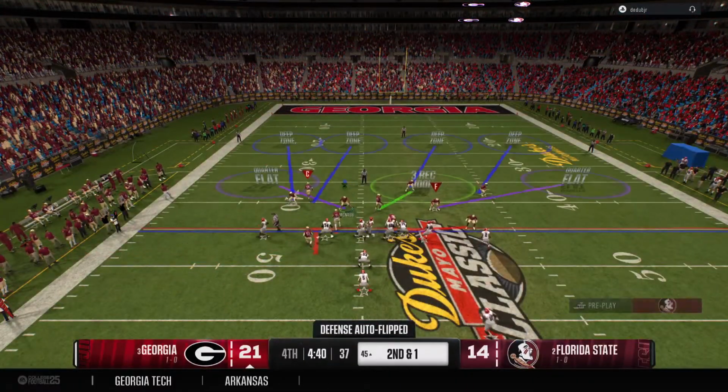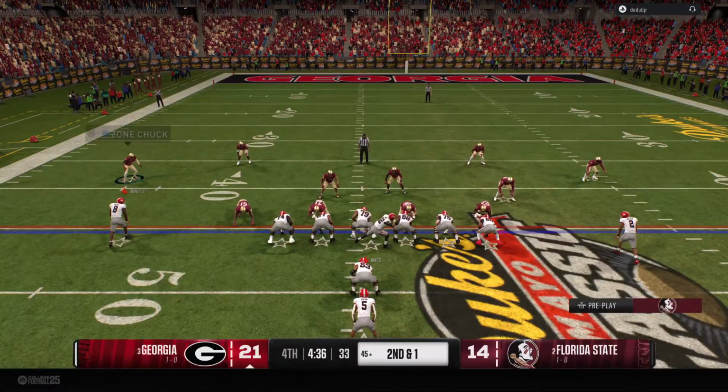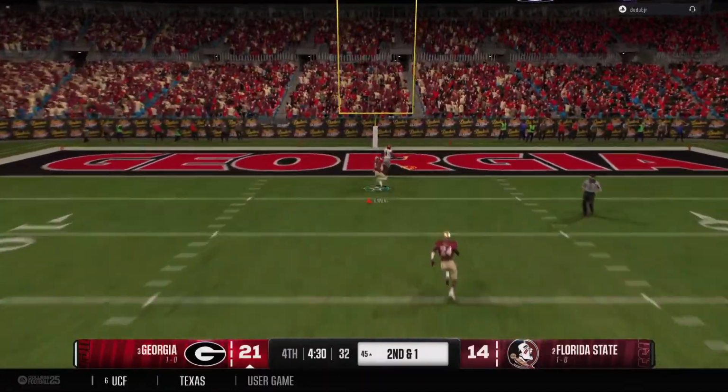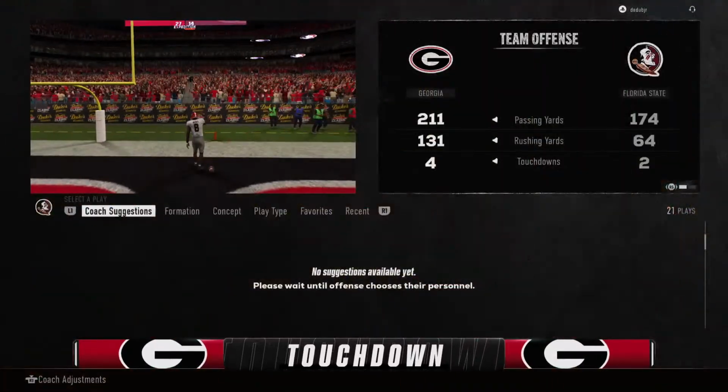The Bulldogs looking to use the up-tempo offense here. Man, just complimentary football, really, in a nutshell. They get this football back thanks to their own defense creating that turnover. Here's a shot toward the end zone. And he's got it. Touchdown, Bulldogs.